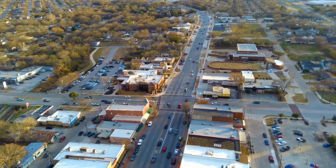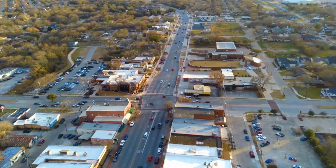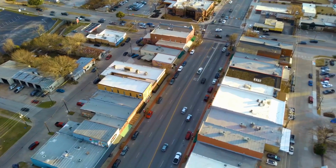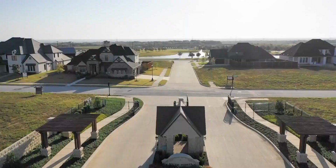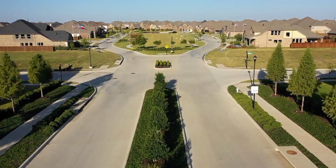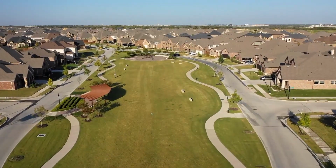You can enjoy downtown. It's really walkable. You drive there, you park there, you get out, and you enjoy the scenery. You can still get a custom home, a stunning home, at a very reasonable price. And this area is centrally located between Dallas Fort Worth and just a short drive to one of the most relaxing lakes in the Metroplex.